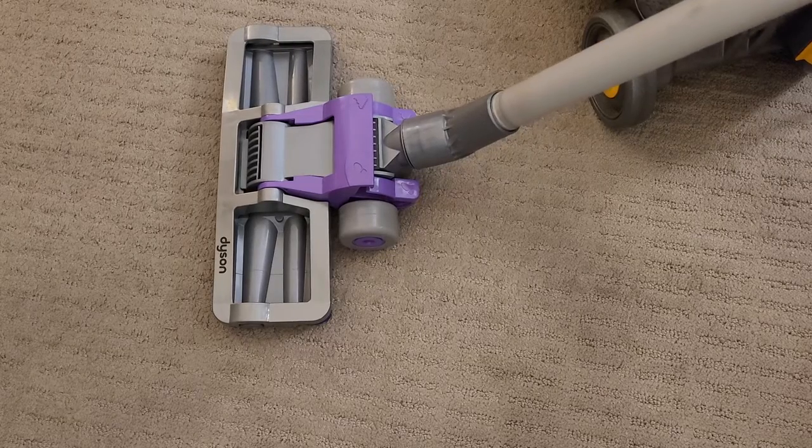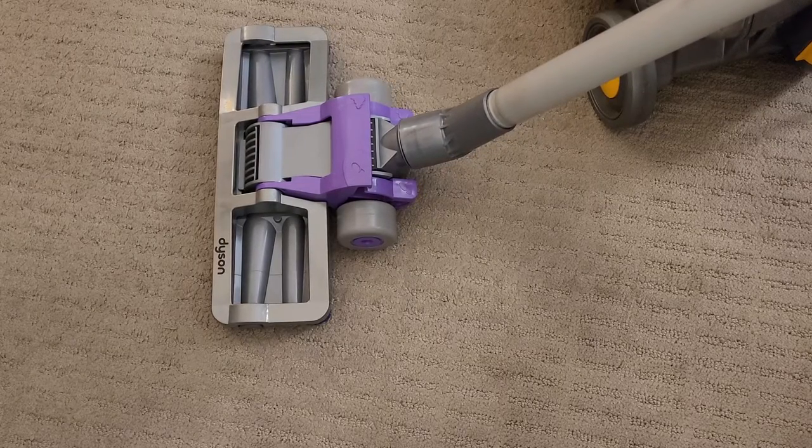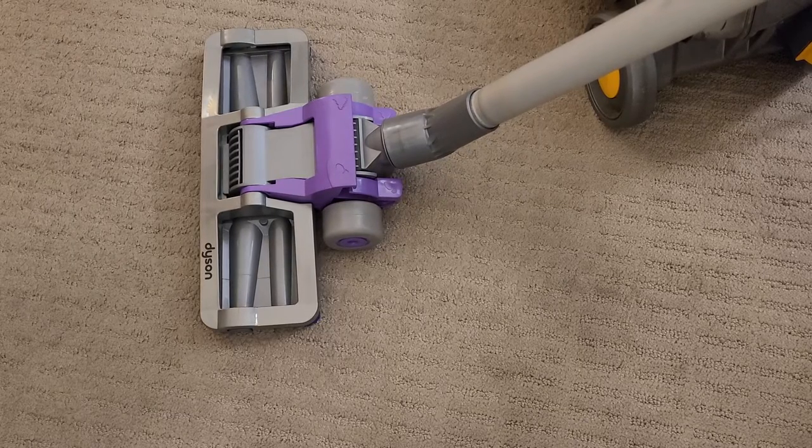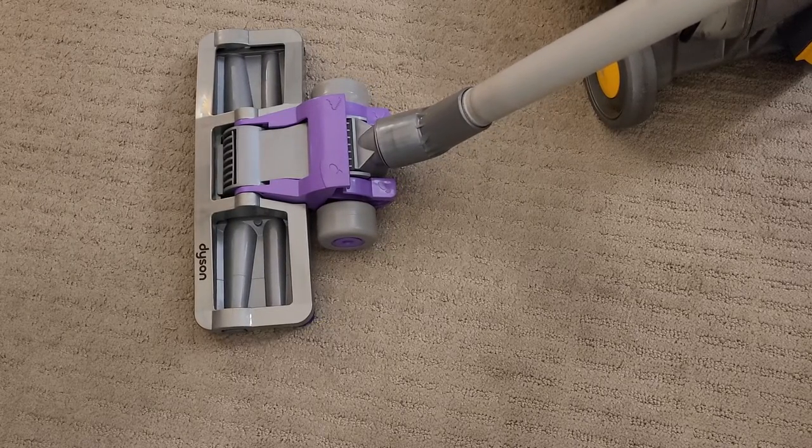Because while this machine does have a brush roller shut off for bare floors, you'll see in a second, whenever we do the pickup test, why this isn't my favorite machine for bare floors.